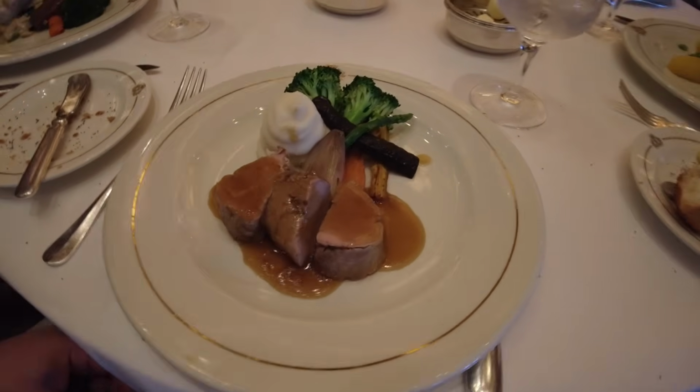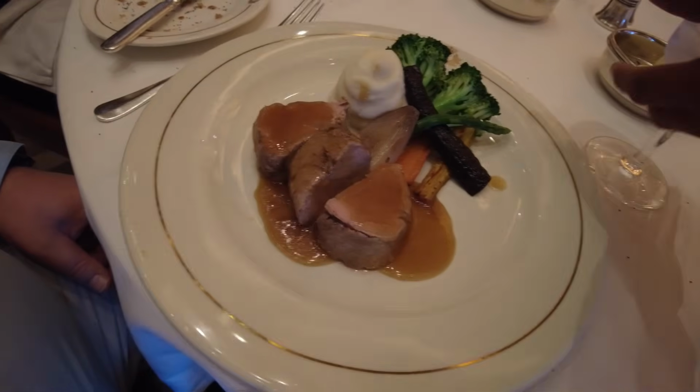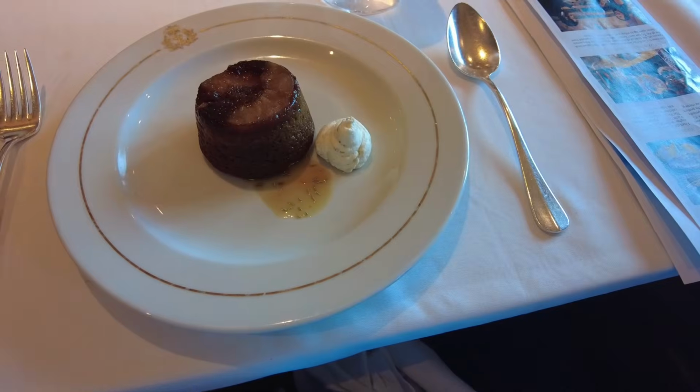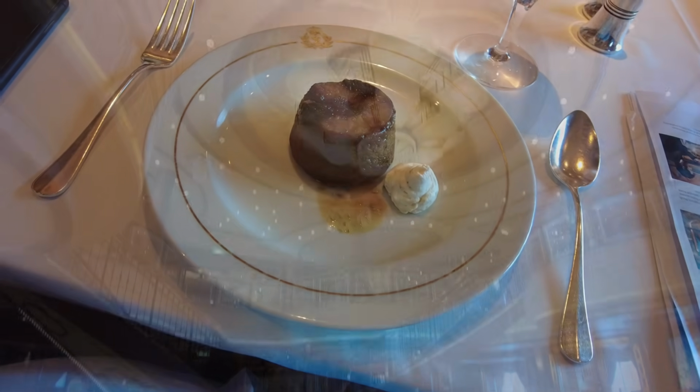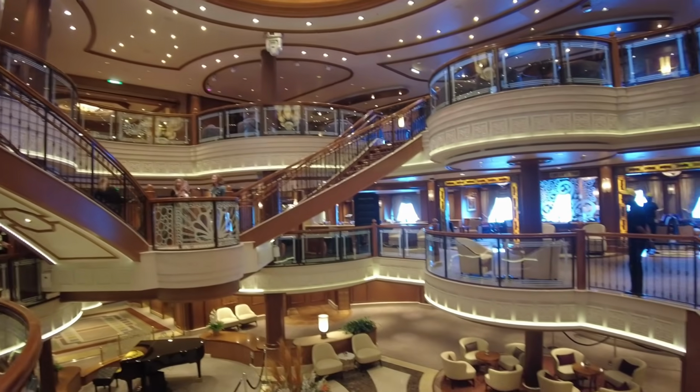Now, the dessert has topped one of my favorite desserts in my life. This was a ginger cake with the fresh cream and a candied pear on top. My gosh, one of my top 3 desserts I've ever had.